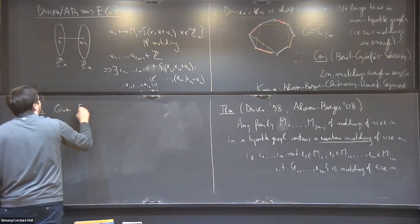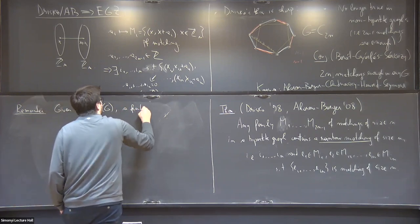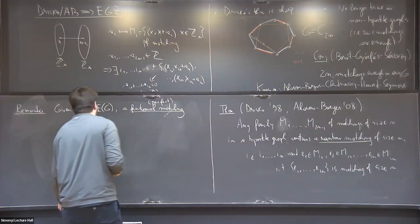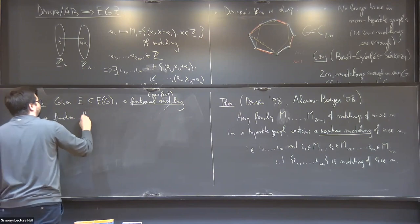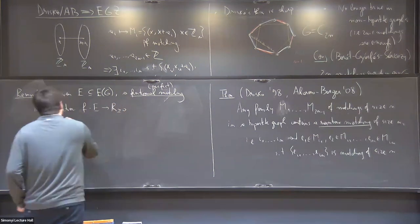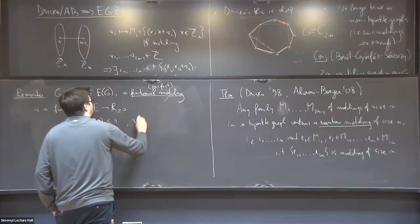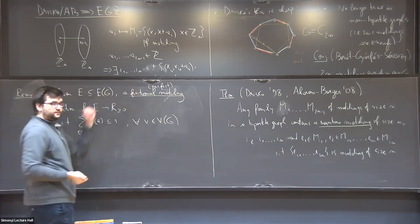Given a set of edges in a graph G, a fractional matching, or a fractional perfect matching, is a function on this subset of edges with non-negative values such that the sum of the values of this function over all the edges that are incident to a given vertex is at most one. So that's the definition of a fractional matching, equal to one if you're looking for a perfect matching.